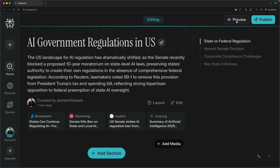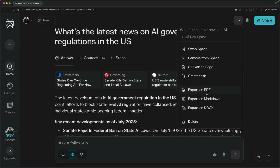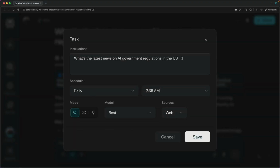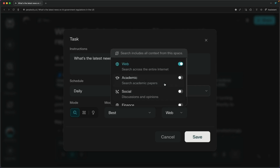From here, you can preview the document and publish it so that others can see it. You can also create a task. This is a scheduled prompt you can run regularly, and you can assign a time and control your sources to get content from different places.